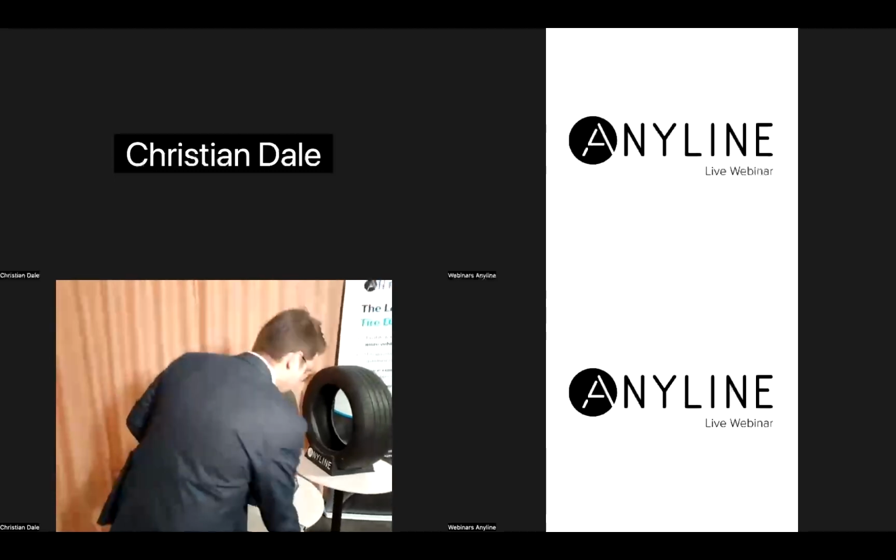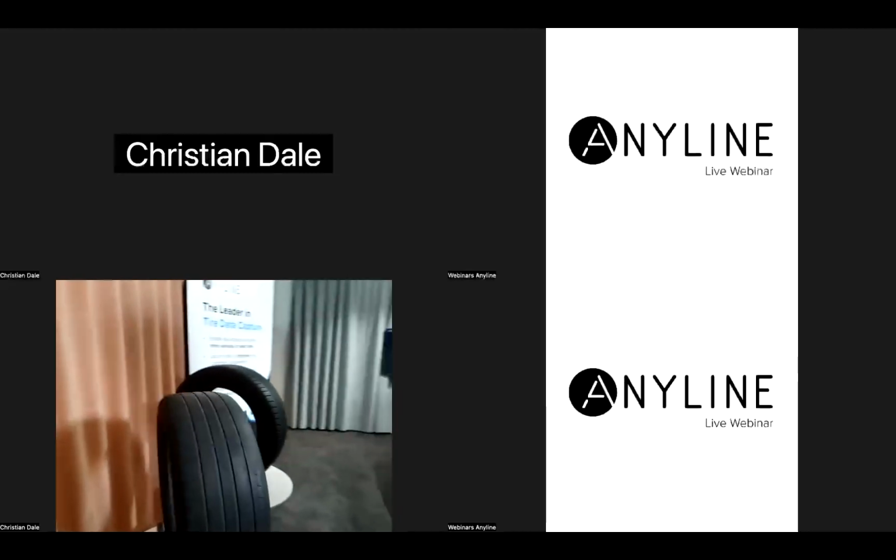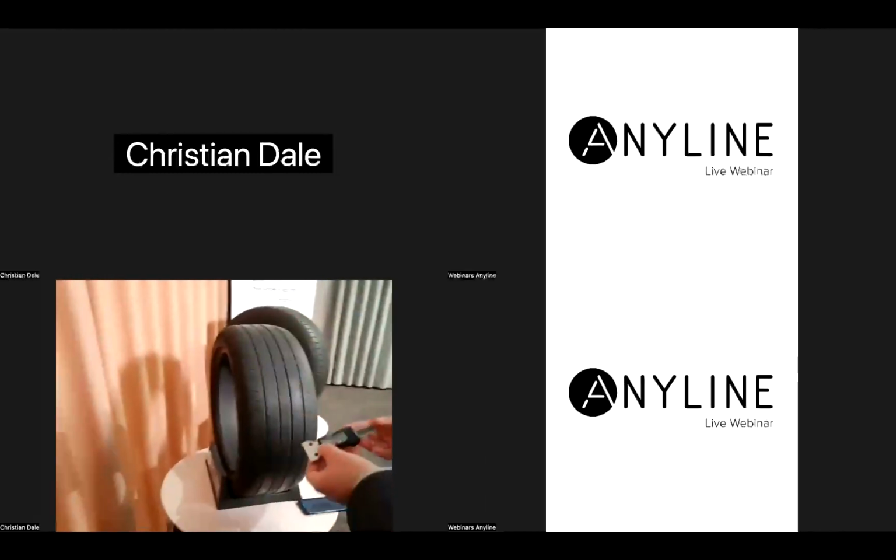So we see the results here on one hand, and now I'm taking the manual tire tread gauge, and we will do a first measurement.